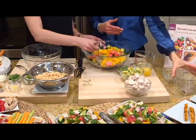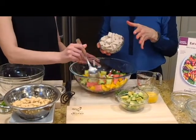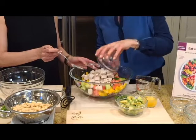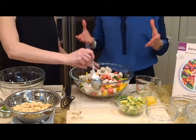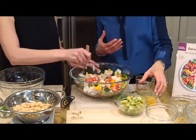So this has some delicious contrasting flavors, and then it has our superstar protein, our chicken. So chicken is an excellent source of protein, and it's a complete protein. It means it has all the amino acids that your body needs for health. So 2 cups of cubed chicken. I love this recipe because you can use leftover chicken. So when you're cooking chicken, just cook extra, or if you're grilling chicken, cook extra.